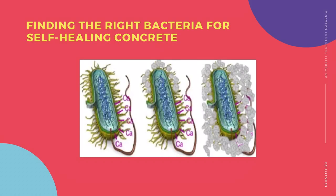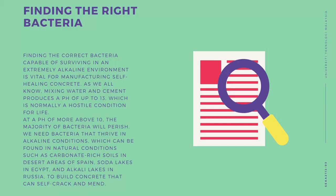Finding the right bacteria for self-healing concrete. Finding the correct bacteria capable of surviving in an extremely alkaline environment is vital for manufacturing self-healing concrete. As we all know, mixing water and cement produces a pH of up to 13, which is normally a hostile condition for life. At a pH of above 10, the majority of bacteria will perish.